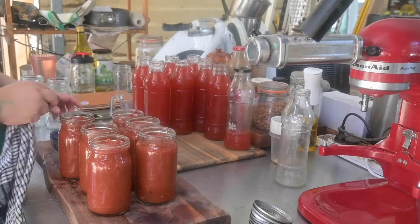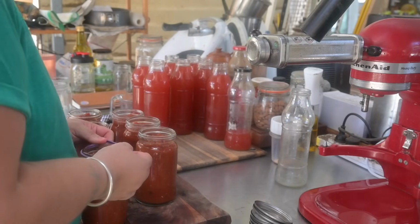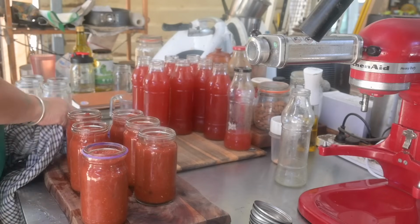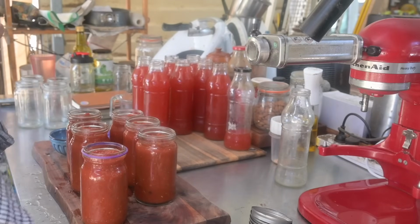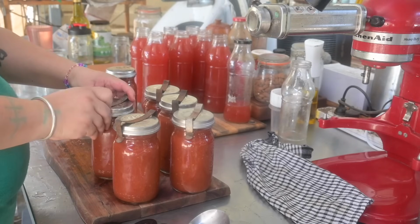The Fowler's Vacola obviously have the rubber rings and then the lids and then the clips, and the passata bottles are lug lid jars. I use a range of new and second-hand lids for the lug lid jars. I'm using all new Fowler's rings because I have them, and we're going to steam can these in the pressure canner.